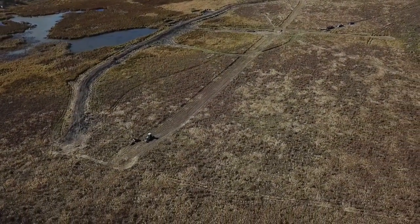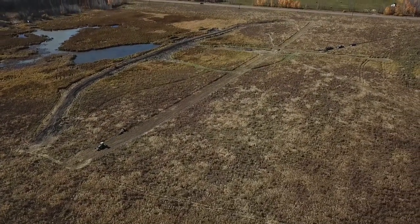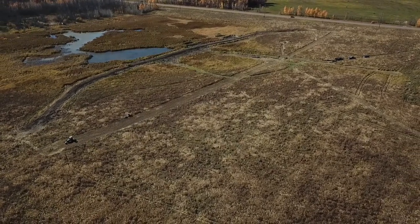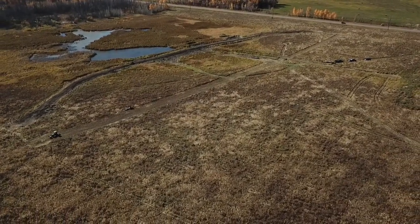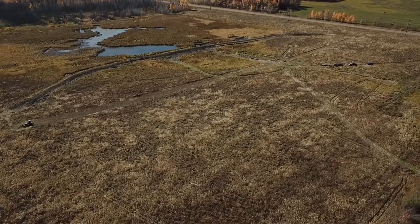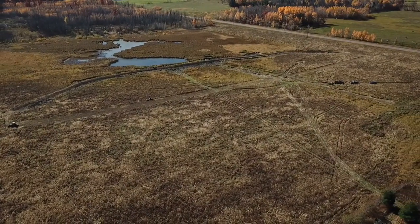I planted that thing this fall. I put a seed mix on it from River Refuge Seed Company out of Oregon. Talk to Chris out there, he's the man. Basically, it's just a mix of stuff that really creates a thick root bed to prevent erosion. So we'll see how that comes in next spring.